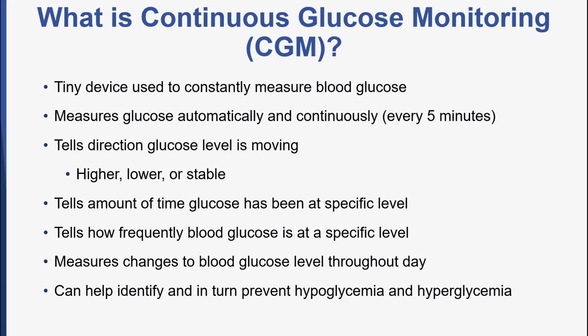And it can identify and, in turn, prevent both high and low blood sugars for a couple of different reasons. Some will have alarms for specific triggers, which can help when maybe you get alerted before you feel symptoms of either a low or high. But it's also live in-the-moment feedback. So you can look at your CGM tracing and see the change over a period of a few hours and say, hey, when I did this activity or ate this food, this is what my blood sugar did at this time. It could be really helpful data.